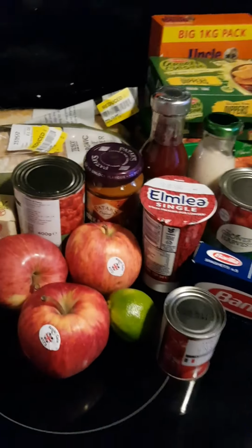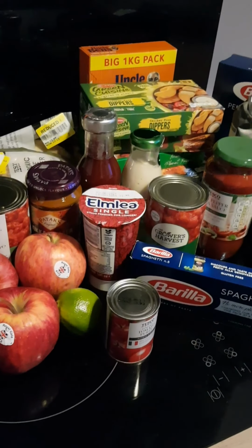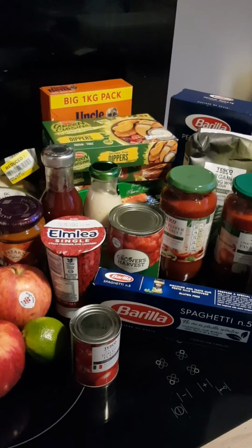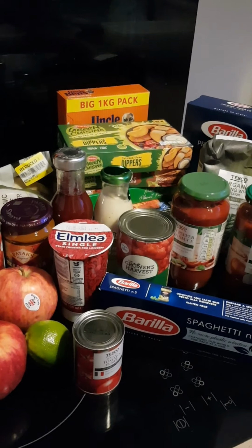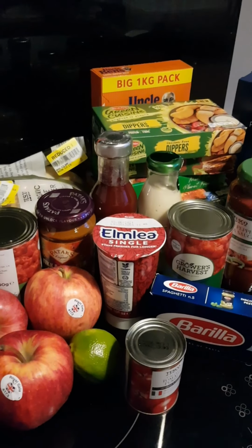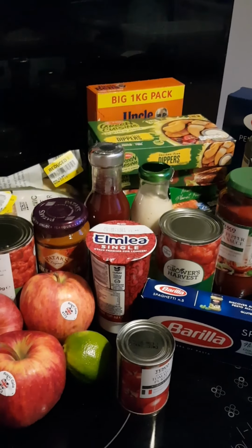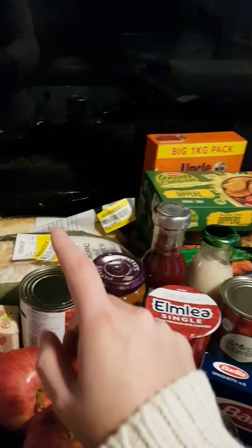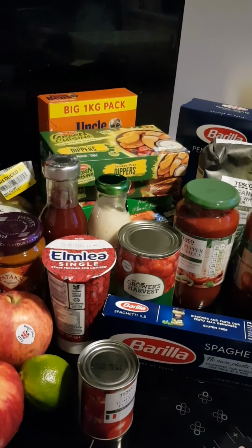And all of this comes to a total of £28.49, and will probably last me and my boyfriend about just over 2 weeks, with obviously some items such as the flour potentially lasting longer. And we do supplement this with veg box deliveries and other things. The great thing about getting so many things in jars and cans as well is that it will all last a lot longer. So other than the fresh fruit and the bread, which we'll use up quite quickly, everything else here will last a really long time.